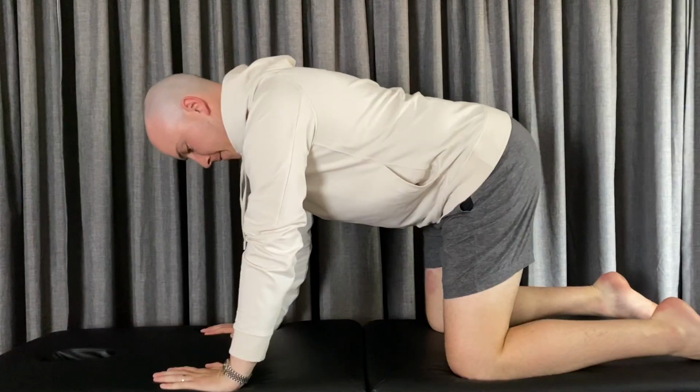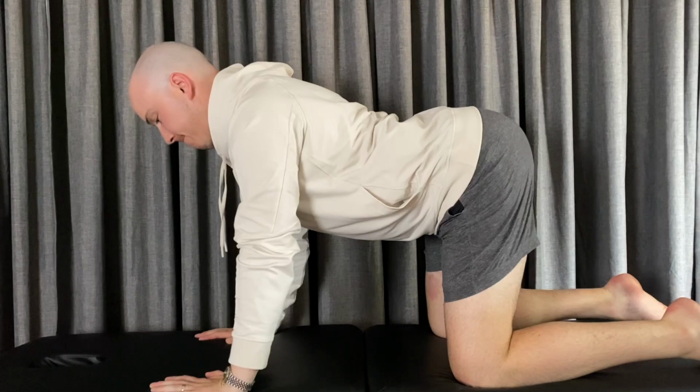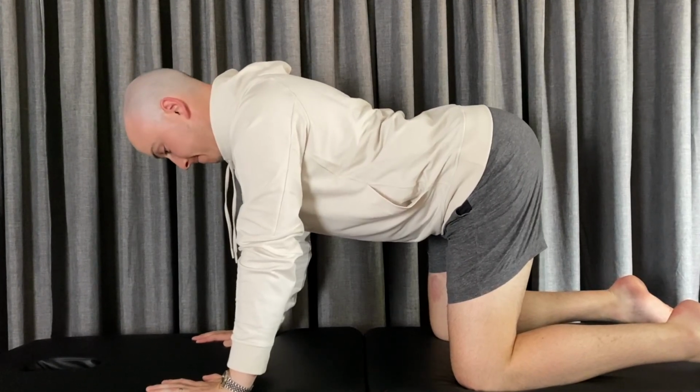Okay, so when you get into the 4-point kneeling position, make sure your knees and arms are spaced out shoulder width apart, and then completely relax the stomach. Just let it drop. And now you're ready to perform your Kegels contraction.